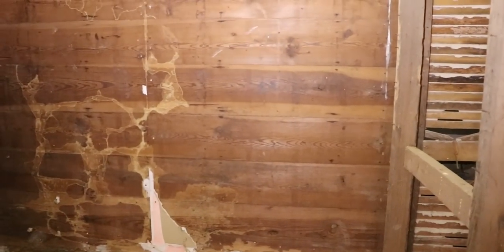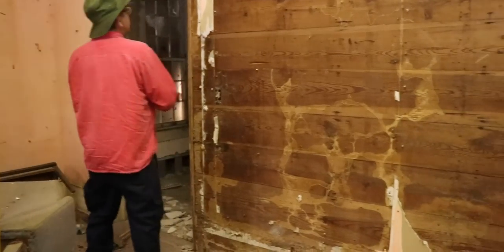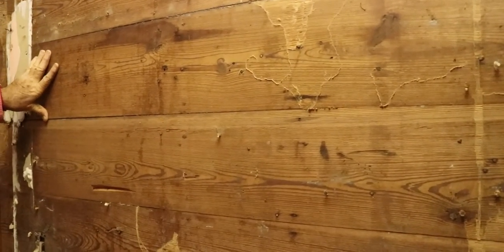Is that why I'm walking first? Because the floor is unstable, you sent me first? Yes. Okay. Look at these big, wide planks for the walls here. These are a newer addition.